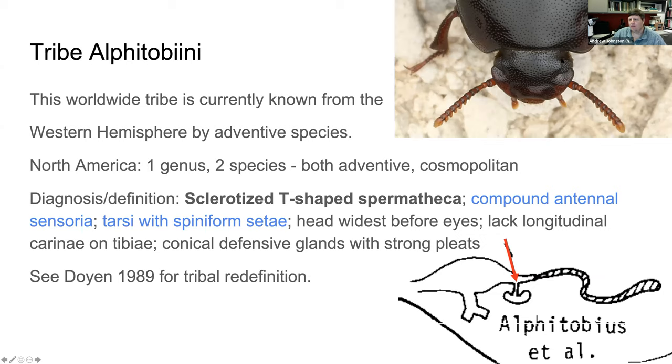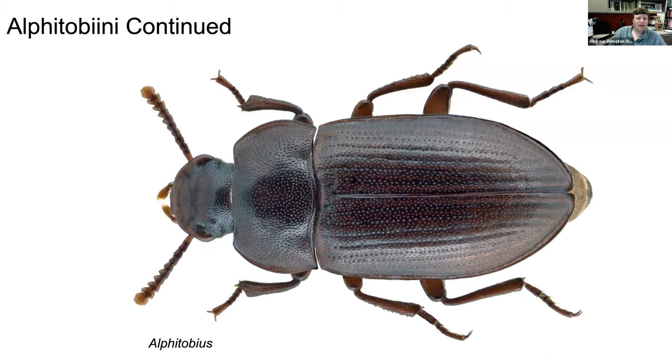A very unscientific character maybe is I always think they kind of have angry eyes. They have this little lobe that projects out from the epistomal canthus, into a big, deeply interrupted eye, and they always just look angry. So that may or may not help you. But again, there's just the single genus Alphitobius, which has two species here in the US.